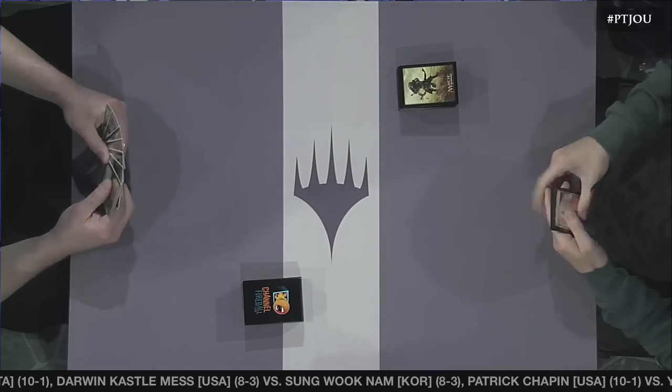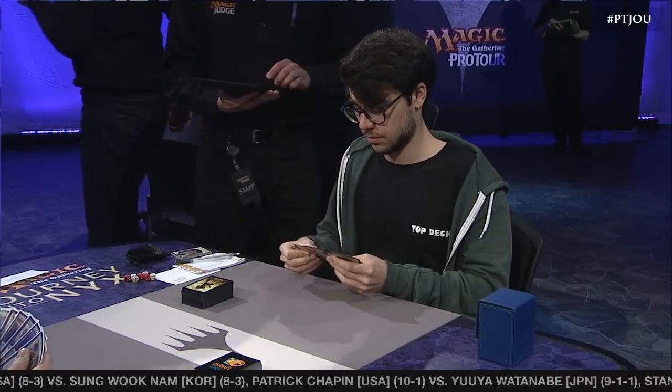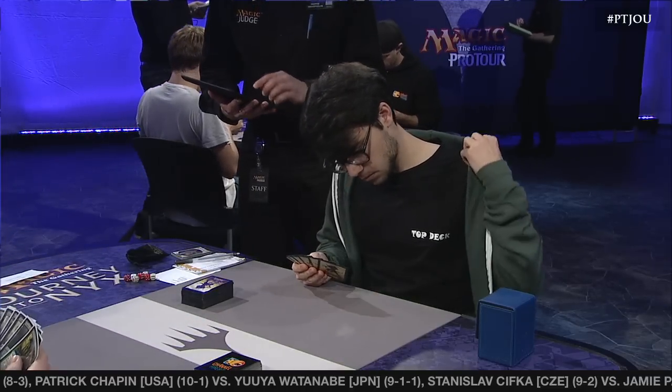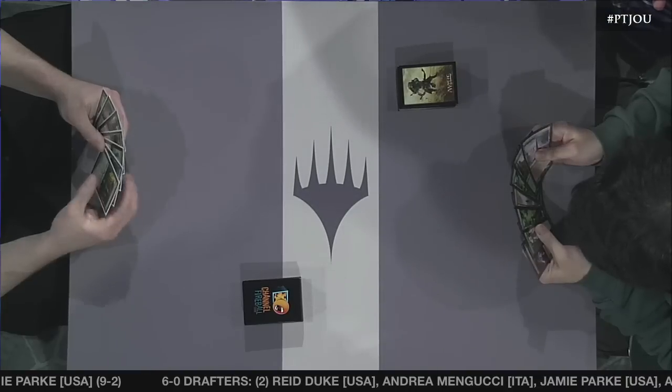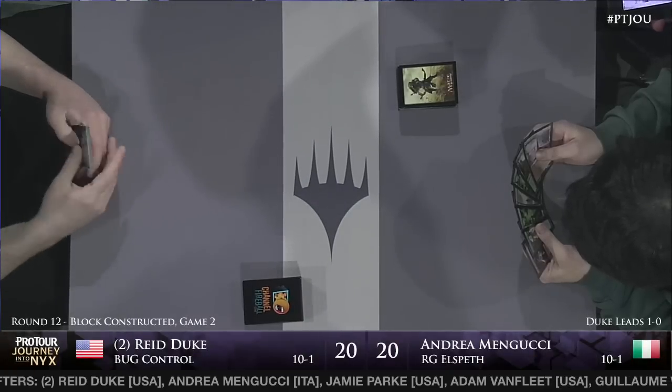Yeah, I mean, it's one of our last live matches. Definitely want to see a good match of Magic, and I think the matchup between Bug, black-blue-green midrange or black-blue-green control, and red-green Elspeth is one of the defining matchups of the format. In many ways, I know Team Channel Fireball Pantheon designed their deck to have a good matchup against red-green Elspeth, but I've heard plenty of red-green Elspeth players say the exact opposite.